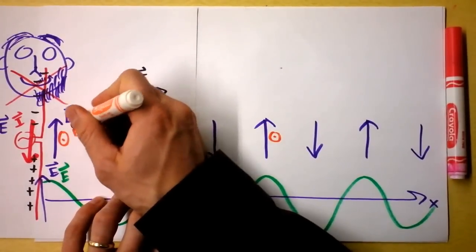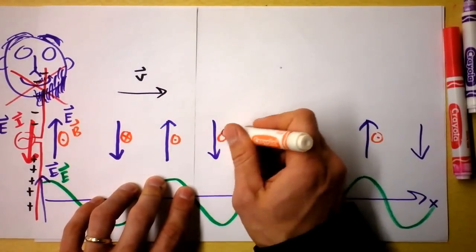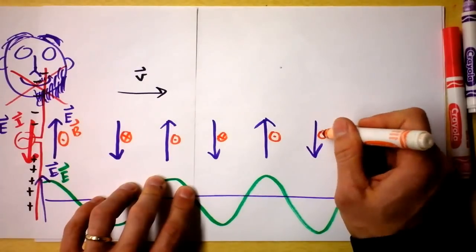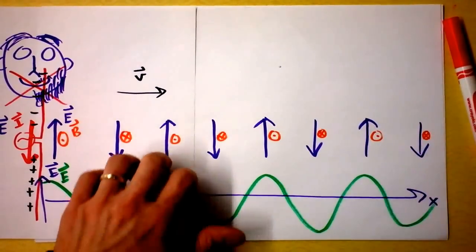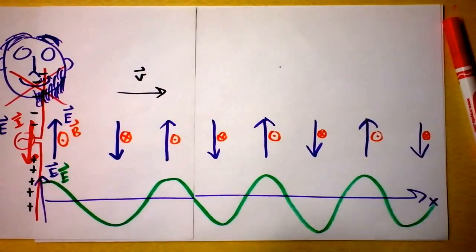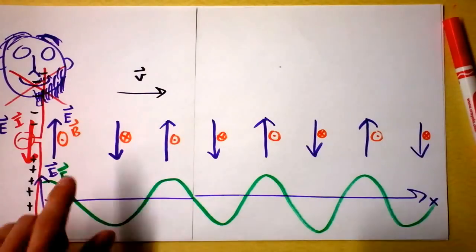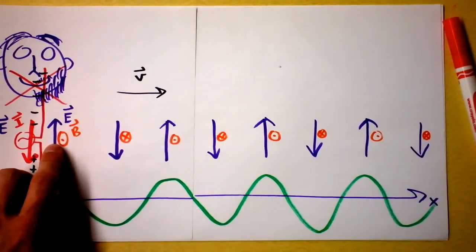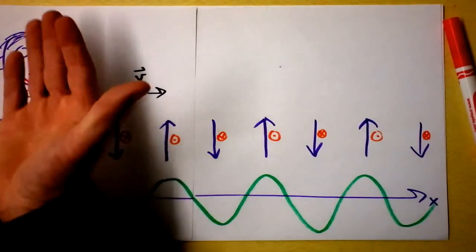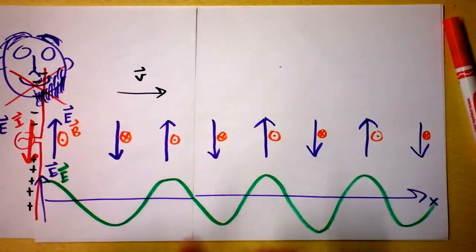These are magnetic fields. And here's another one. And at the same time as we've got electric field pointing down, we've got magnetic field pointing into the page. And if we make a cross product, the direction of the velocity is the direction of the electric field crossed into the magnetic field. So at that instant right there, that says that the velocity is to the right.